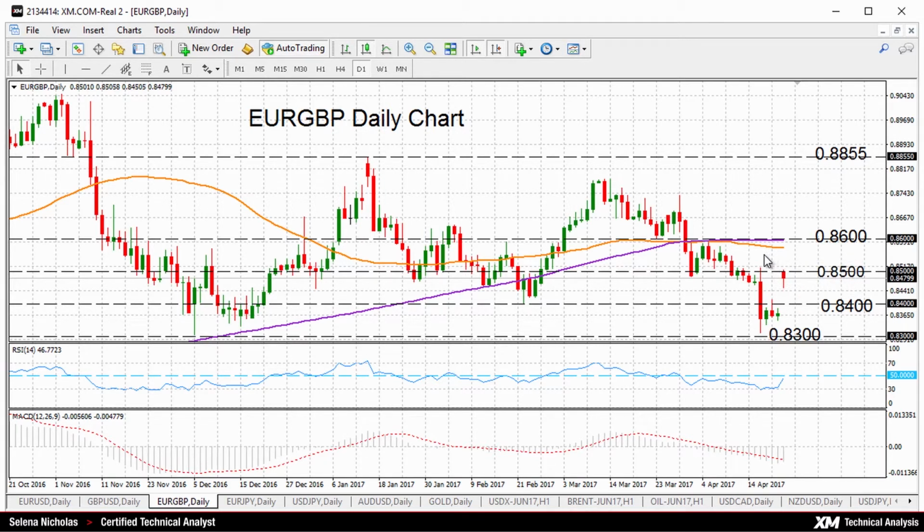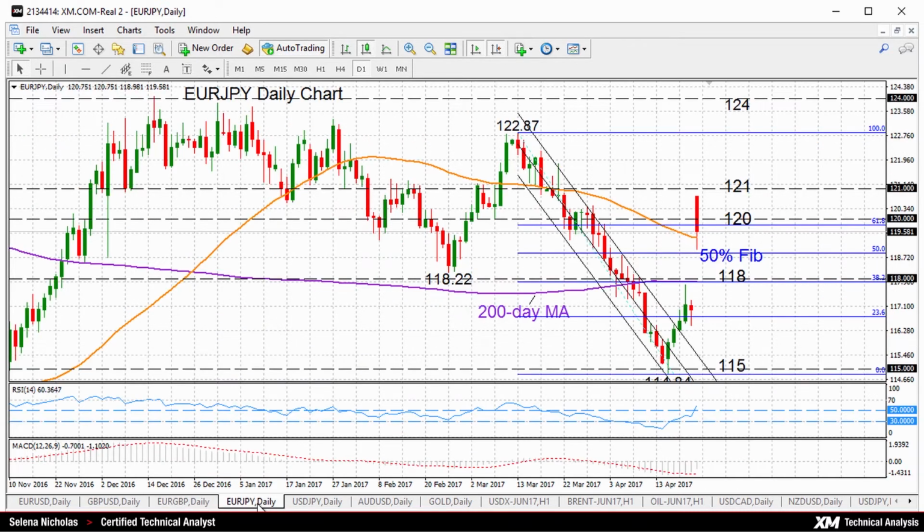It's in a broad range between 0.83 and 0.8855, and the moving averages are not really showing any clear direction, especially the 200-day. It's flattened out and it's resting on the 0.86 level. That would also act as a key barrier for any upside moves. Let's take a look at Euro Yen.